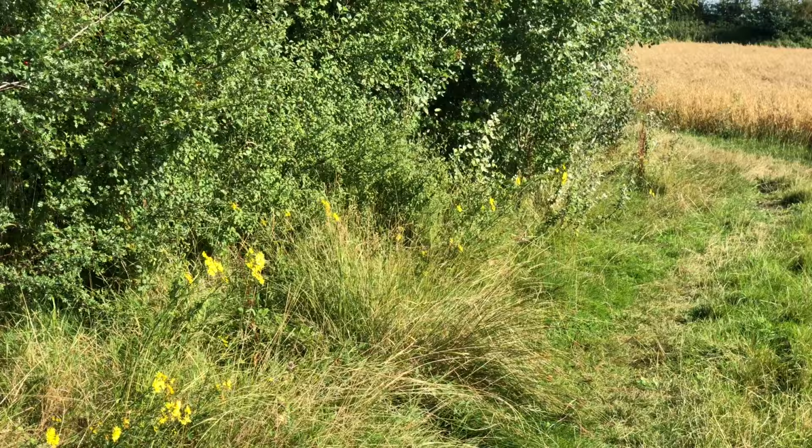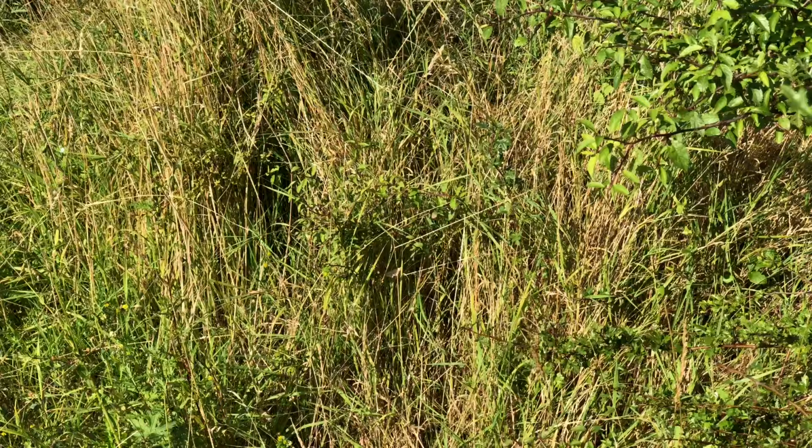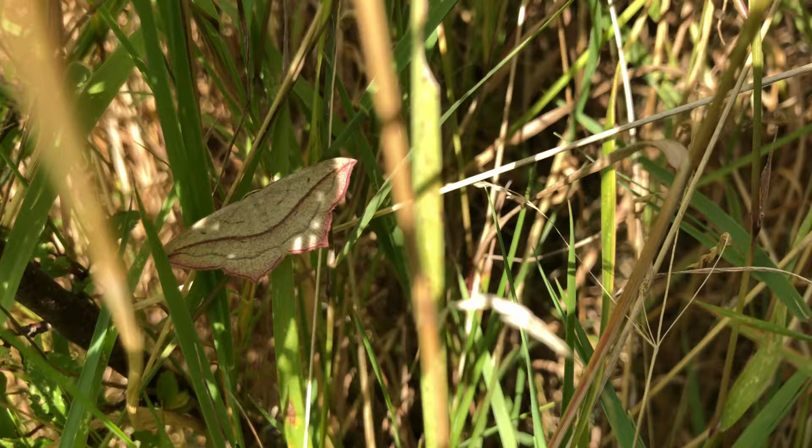So I've just seen a blood-vein moth fly and land down here in the grass. It's a very pretty moth, it's only very subtle. It's like a pale sandy colour, but it's got a rosy red line that runs across both wings. Let me see if I can get a bit closer for you. There it is in there. It's very pretty.